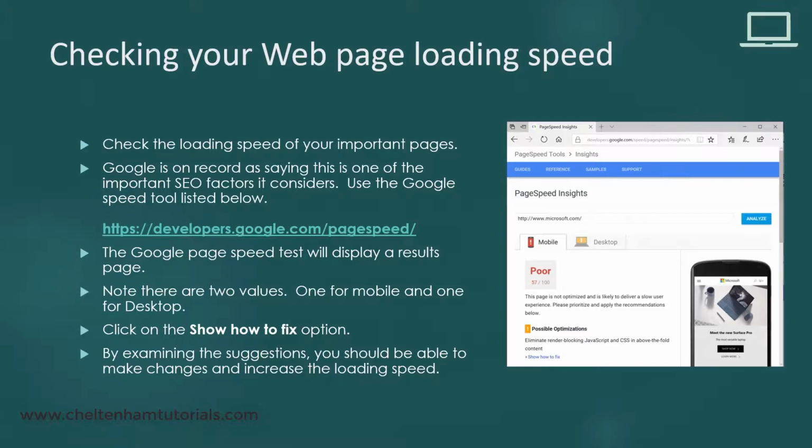Now, don't get obsessed with the loading speed because you don't get rewarded for a fast loading website. What you do is you get penalized for a slow one. That's probably the best way to look at it. So if you can have a green reading, a good reading, that's all you need. You know, if you've got 90% or something out of 100, it's good enough. You don't have to go for 99, so don't get too obsessed with this. And do bear in mind, out of those two numbers, the mobile one is actually the most important one these days. There's also a show how to fix option, so it might be a little bit technical at times, but in there's a whole load of things that Google will recommend that you go and change, and that will make your website load faster.